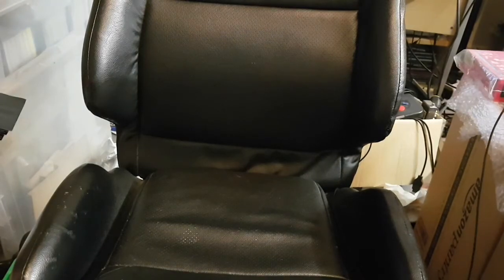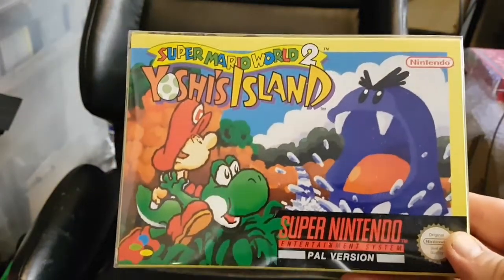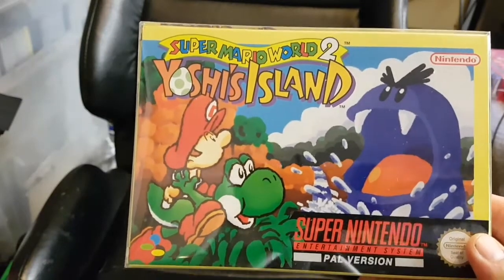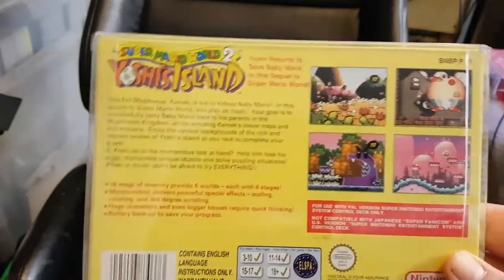And this next one, this is a minter. I actually do have this, but this is a good 9 for condition. So, it is Yoshi's Island, or Super Mario World 2, Yoshi's Island. I'll get it right in a moment. And absolutely, this is a 9 out of 10 box.